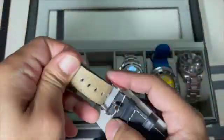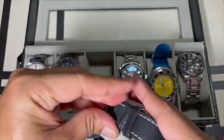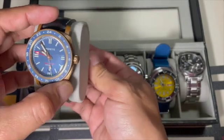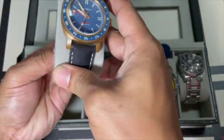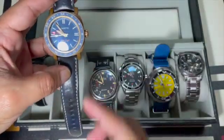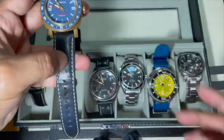The next one is the only watch from New Zealand, if I'm not mistaken, that I have in my collection. It's a Magrette. This particular model, they call it Moana Pacific Waterman GMT. When they delivered it to me, the original strap was brown, but they gave me an extra, so I replaced it with this strap. It's quite nice.